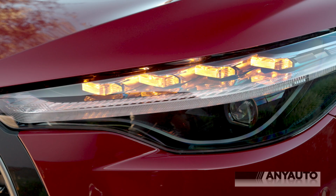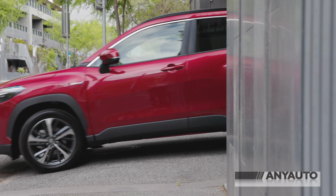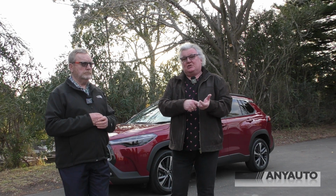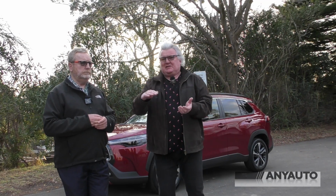And I don't know why on earth they've done this, but the all-wheel drive models have multi-link rear suspension, and the two-wheel drive, the front-wheel drive versions have torsion beam rear end, which I am not fussed on. They go bouncy in corners.